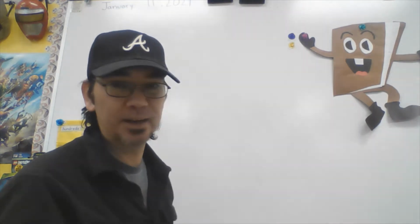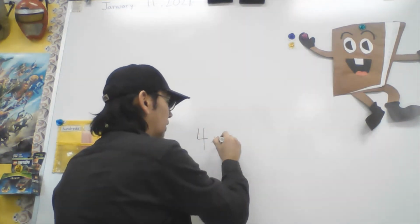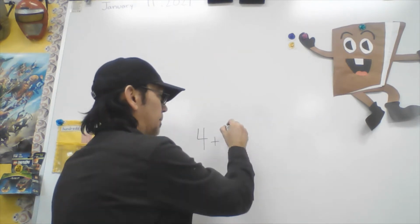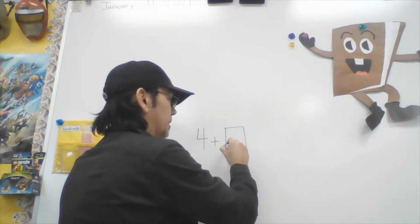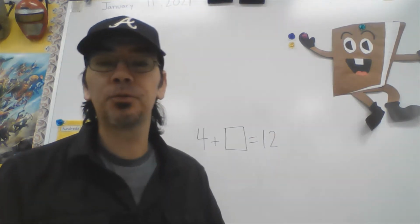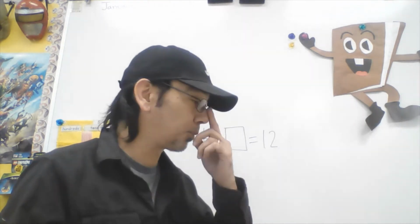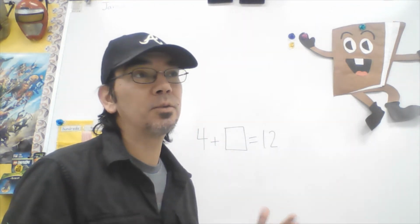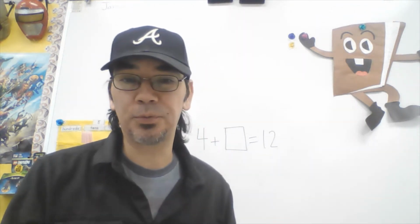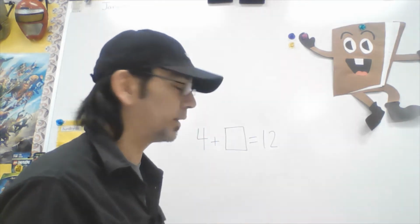Taking a look at a problem like this: 4 plus something equals 12. 4 plus something equals 12. Now, this is starting off our problem, and we can do it a number of ways, depending on what your favorite strategy is, right? You can do it a number of different ways.